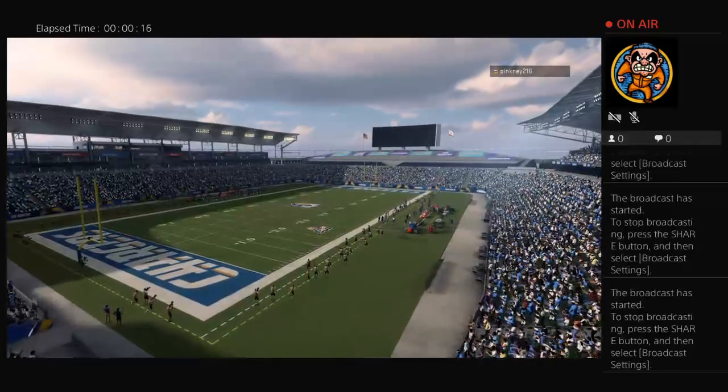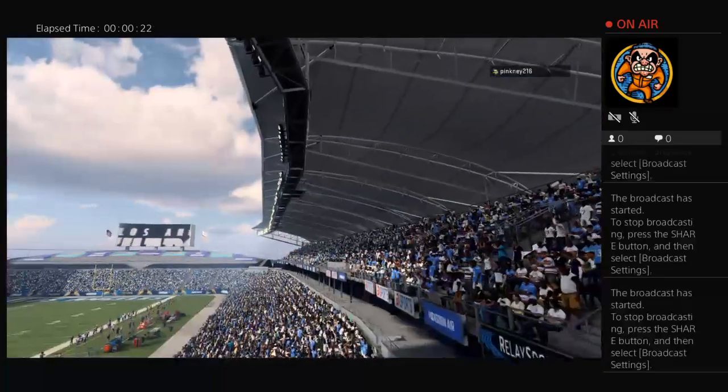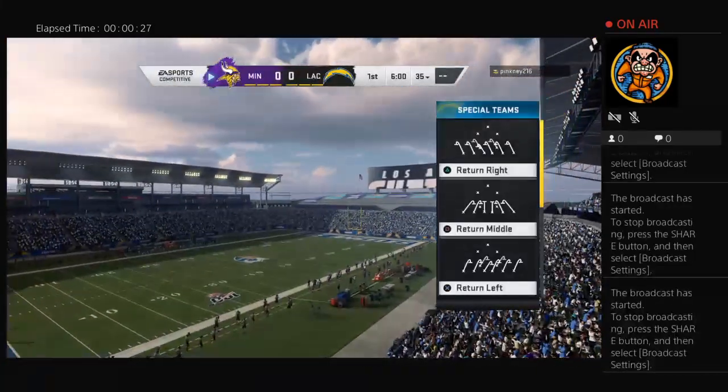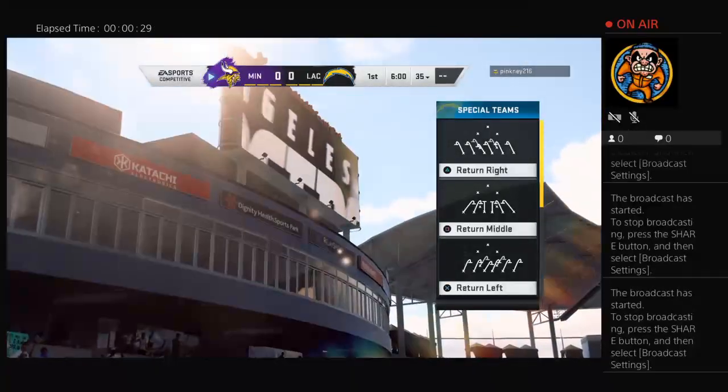The NFL is on EA's from California. Coming up, we've got what should prove to be a good one between the Minnesota Vikings and the Los Angeles Chargers.